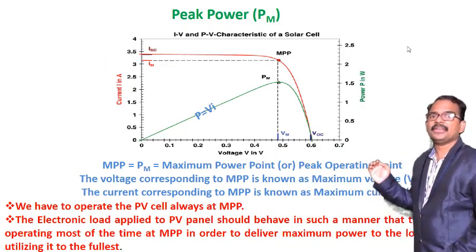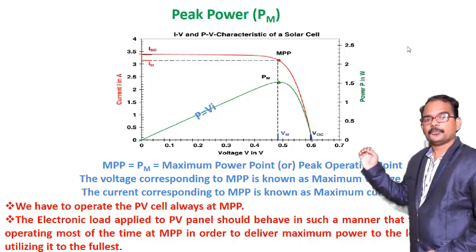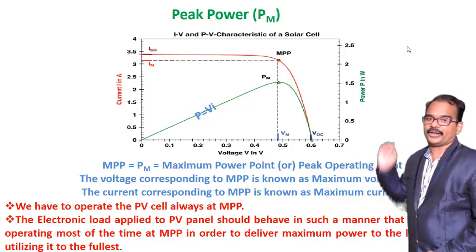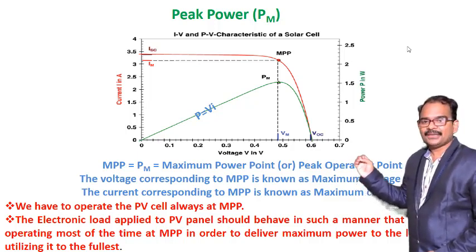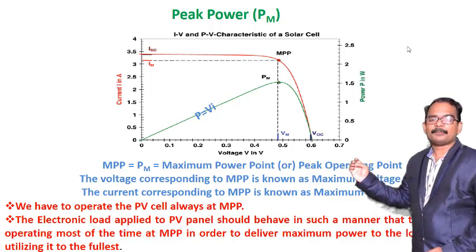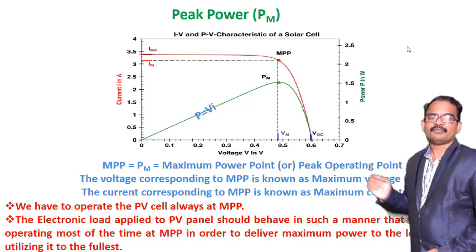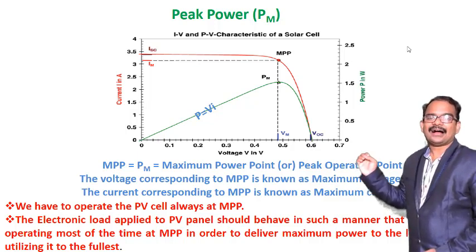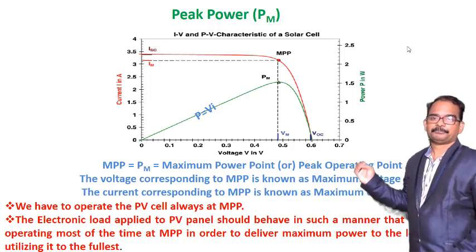And the third parameter is peak power. So what is this peak power, or the peak operating point, or the maximum power point? So we have to operate the PV cell always at the maximum power point. So the electronic load applied to the PV panel should behave in such a manner that the PV cell is operating most of the time at maximum power point in order to deliver the maximum power to the load, thereby utilizing it to the fullest. So what is the VMP? That is the voltage corresponding to maximum power point. And what is the IM or IMP, which is the current corresponding to maximum power point, right?